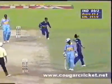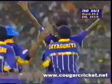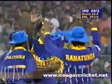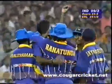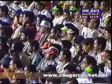In the air, and he's got him. He's out, caught and bowled. Is this the turning point? Mohammad Azharuddin going for a drive, and he's just chipped the ball straight back to the bowler. Dharmasena struck. That is a big wicket for the little Sri Lankans.